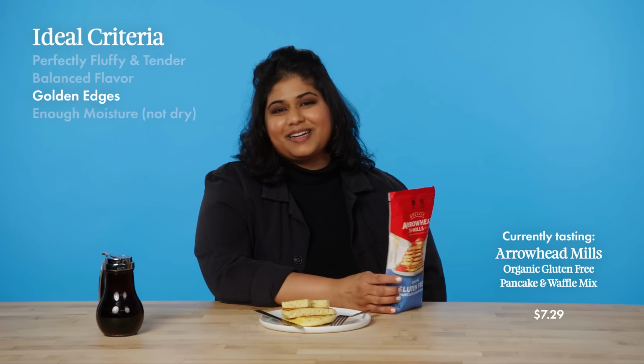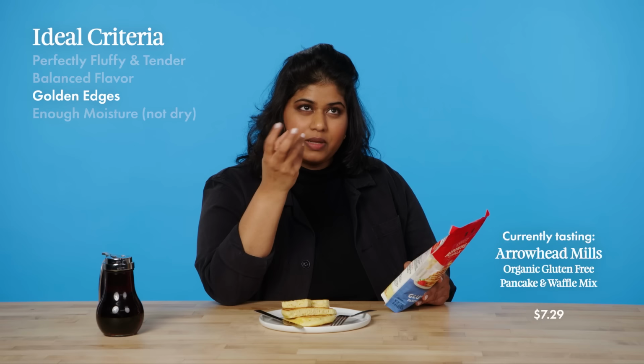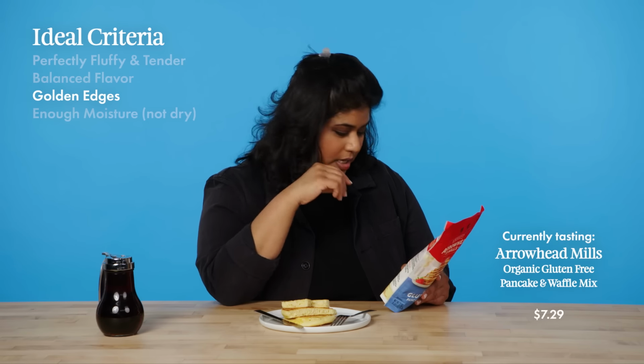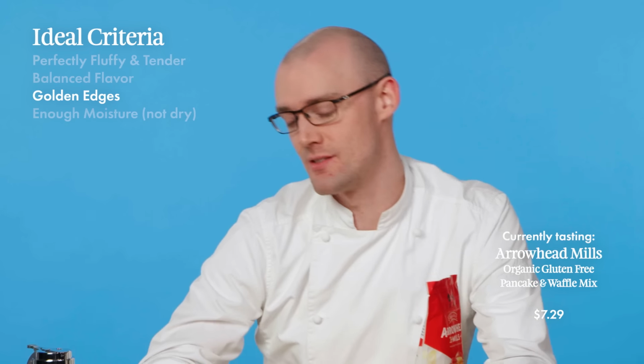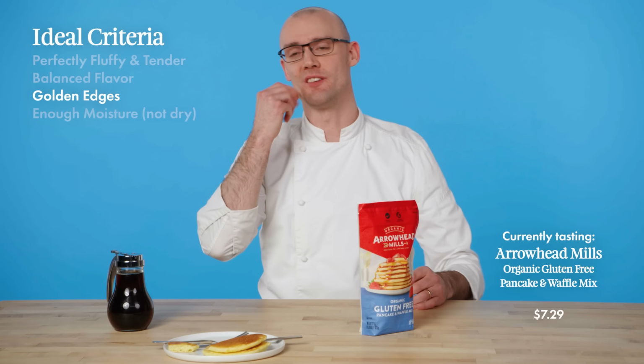Rice flour, that's the grit. Organic tapioca flour that mimics some of the properties of gluten because it's a bit stretchy. All of those types of flours are not the same size of grain, so this is why when you're eating it, you can feel it.